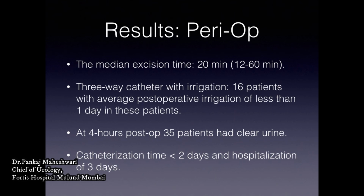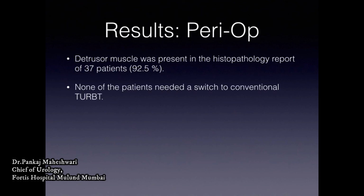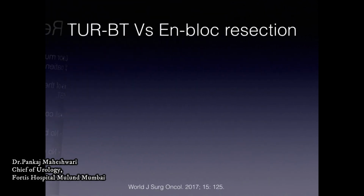At 4 hours, nearly 35 patients had very clear urine. Catheterization time was short and patients were discharged in 2 to 3 days. Detrusor muscle was identified in 37 out of these 40 patients. None of the patients needed a switch to conventional TUR-BT. Overall, there were hardly any complications, no transfusions, no obturator spasms, no bladder perforations.